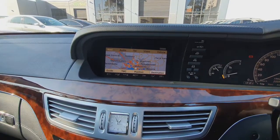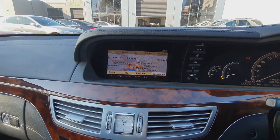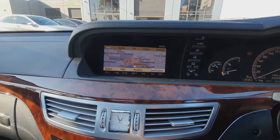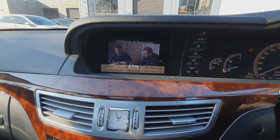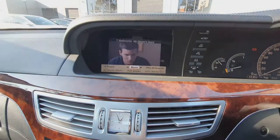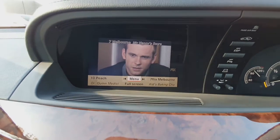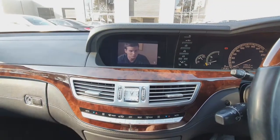This car does have the command system with navigation, Bluetooth, and even a digital TV, so I'll show you that function now. If you go to video here using the command system dial, well, there you go, straight away we're watching digital TV in your car. That's pretty nice, and a feature you don't get on many models, so very nice.